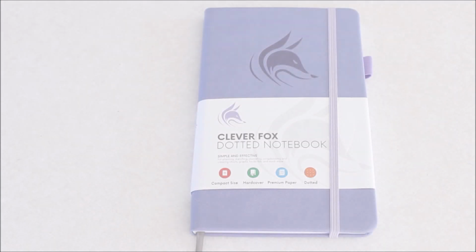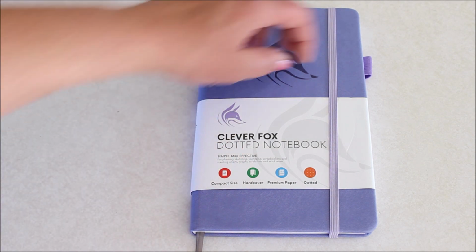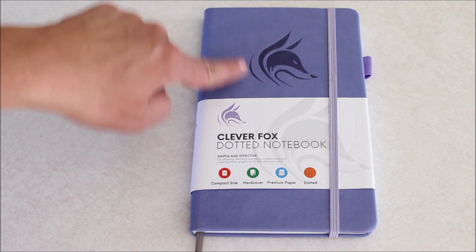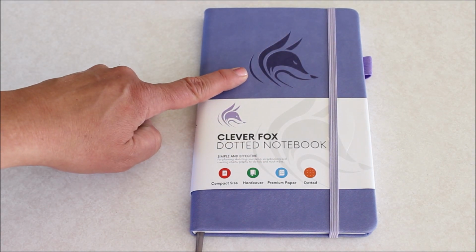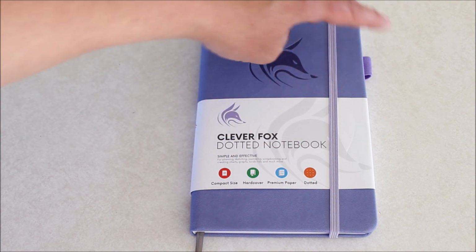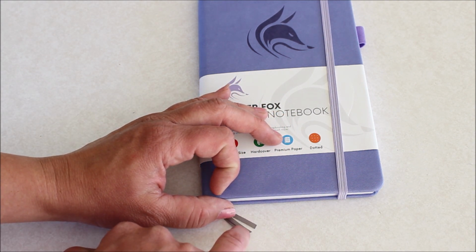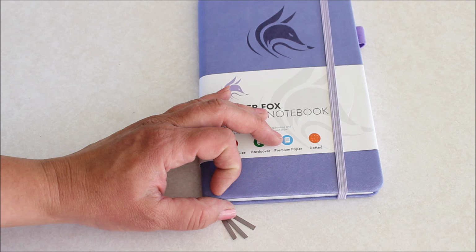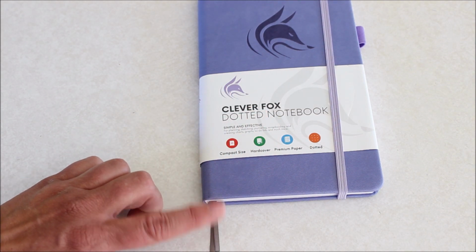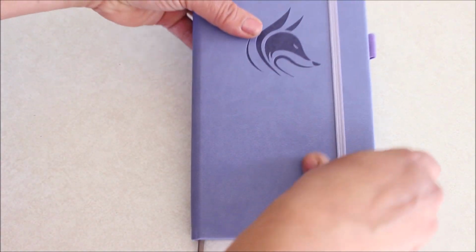Alright, so this is the Clever Fox dotted notebook. This is what it looks like when it comes. It has the handy elastic band on the side to keep it nice and neat. It has the wonderful embossed fox on the front, which I think is so cool. It has the pen loop on the side, and then on the bottom it has 3 ribbons, so you can have 3 different placemarks in your book, which I think is awesome. Alright, so let's open this up and I'll show you what it looks like inside.